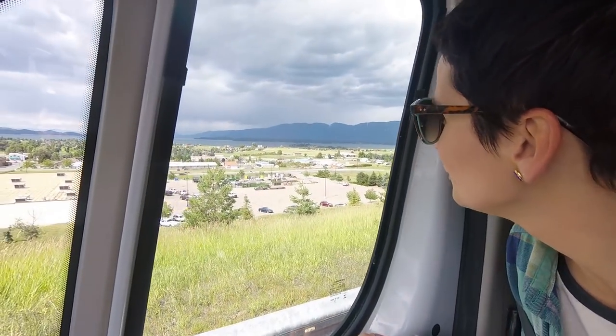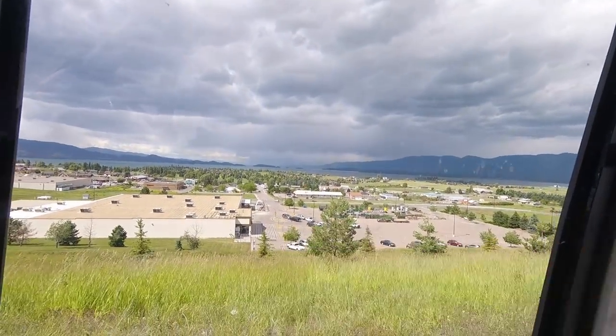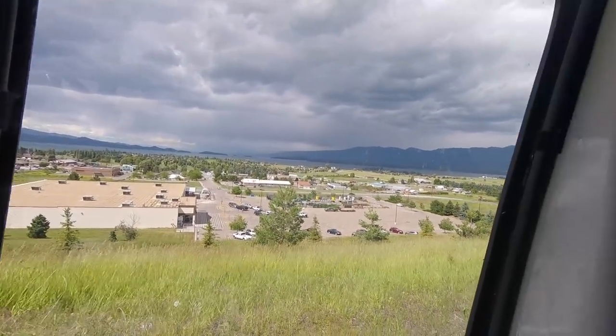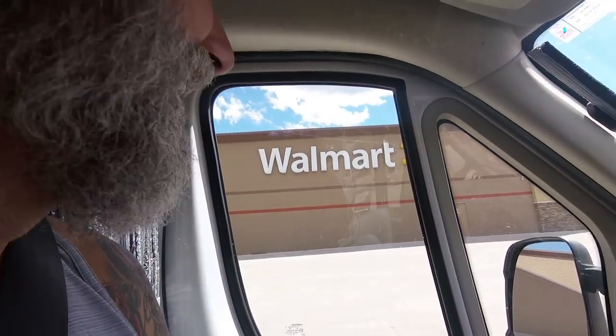Check this view from a free camp spot. There's Flathead Lake all over there. We're not gonna stay here tonight, but we could. We could in the Walmart parking lot. They got a pretty good view from back here. It's pretty funny. The drive around the lake was nice. Super windy, and it rained on the other end, so no drone action. It's still raining over there. That's Kalispell on that end, and this is Polson right here on the south end.